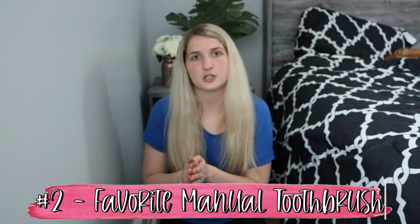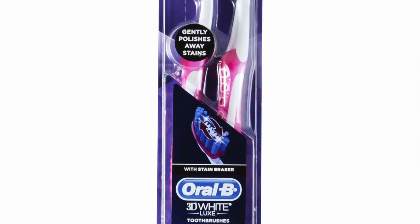Second item on my list is favorite manual toothbrush. My personal favorite manual toothbrush is the Oral-B 3D White Pro Flex manual toothbrush. Now I love that the bristles are more rounded at the end so it's not so sharp, and I also love that it actually flexes on the sides when you're brushing. I just think that that makes for a lot cleaner result, and it also is really comfortable to use.